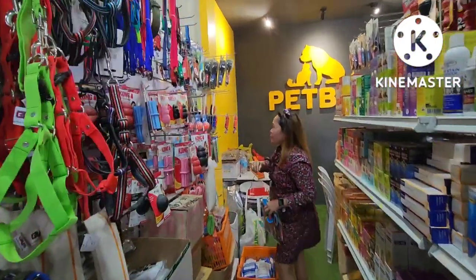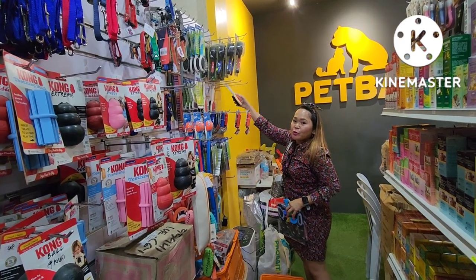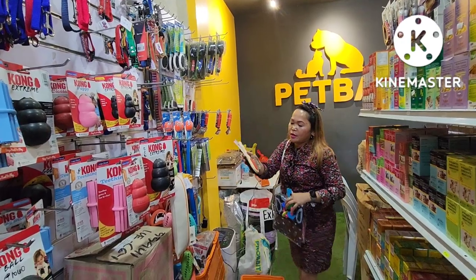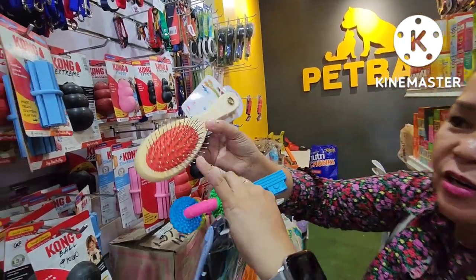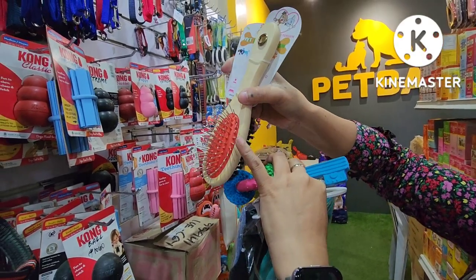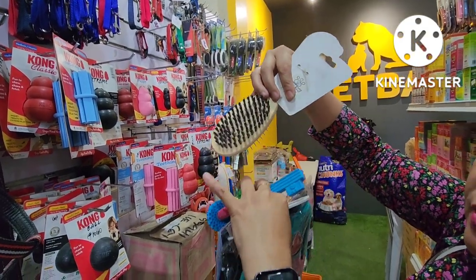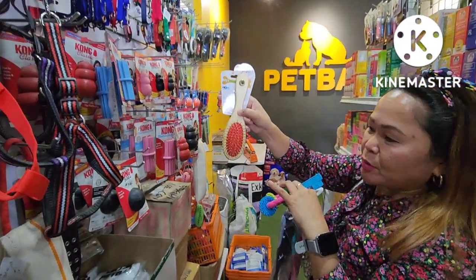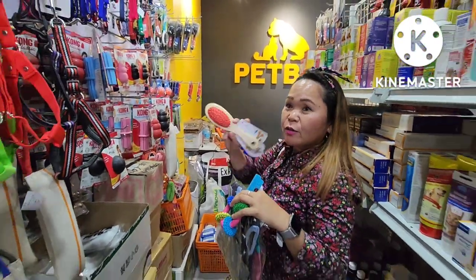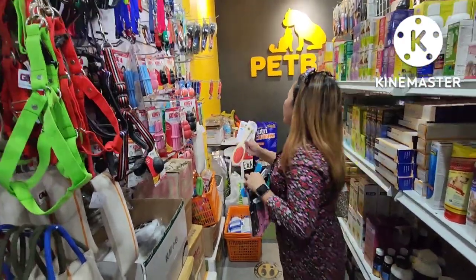Then we need comb for them. No, we need comb. So, para always groom ang ating mga pets. So, we buy this. Okay. This one is better. Hindi na masakit sa kanilang skin. Kasi maganda ang quality. Plus, we have an extra brush. So, this is only 90 pesos. But this one is better, so we need to buy this. Although, we already have a lot of like this, pero iba yung quality, so we have to change.